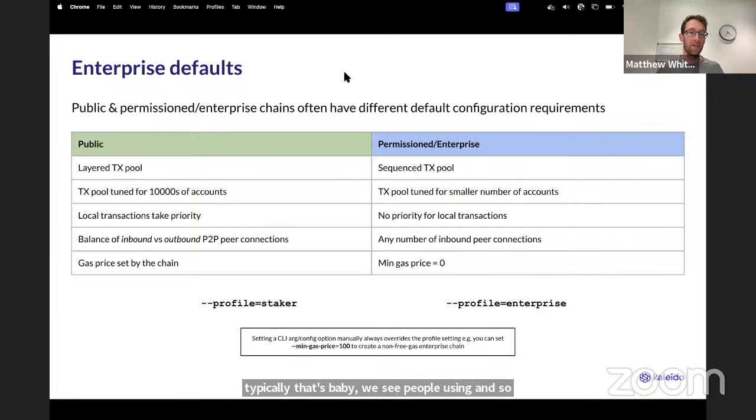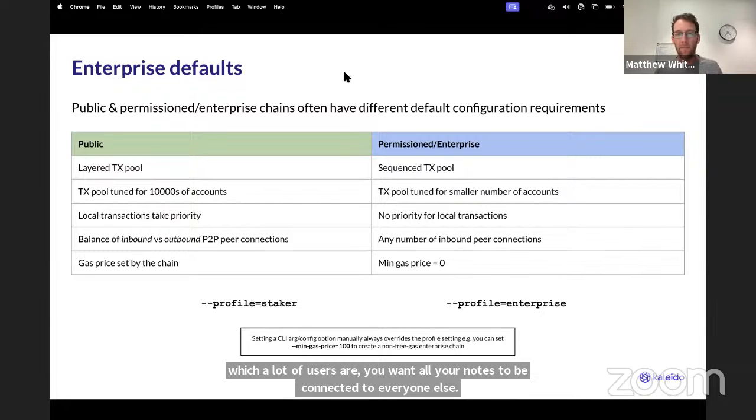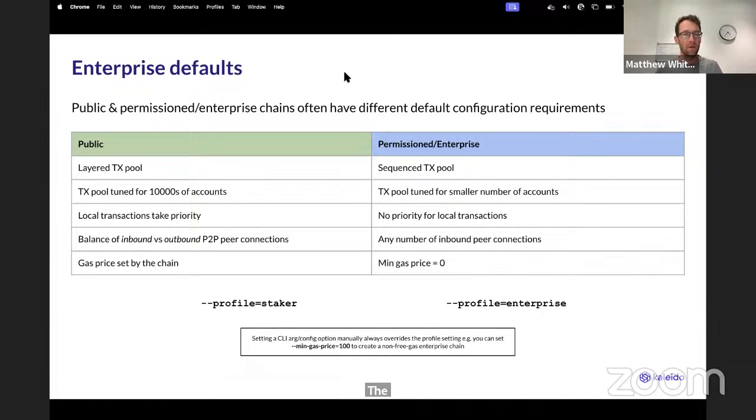And also, because all of the peers are typically trusted, because the number of them is not going to be the same order of magnitude as a public chain, and because if you're creating a mesh network, which a lot of users are, you want all your nodes to be connected to everyone else. The order that those connections happen in is not really important. What we saw, if you didn't set that, is you could get nodes only having half the number of nodes they should have, just by total coincidence of the timing of when connections were initiated. So the default for the enterprise node is that it doesn't matter which order nodes try to connect to each other, they all end up as peers.